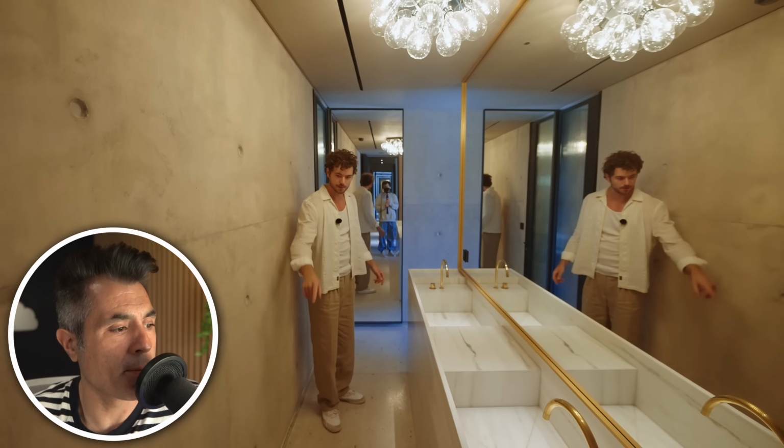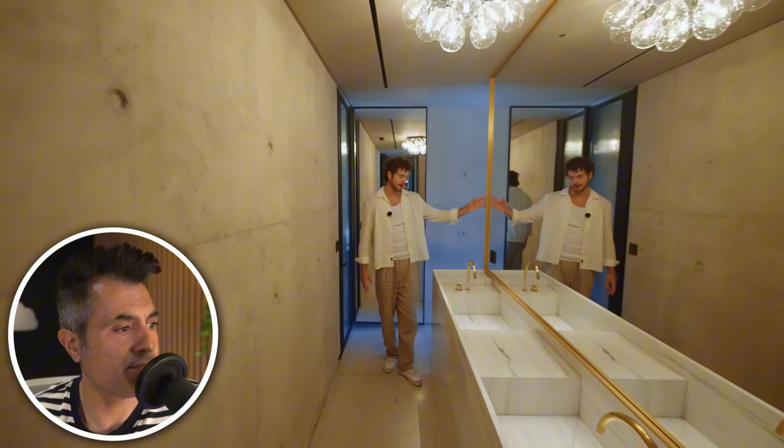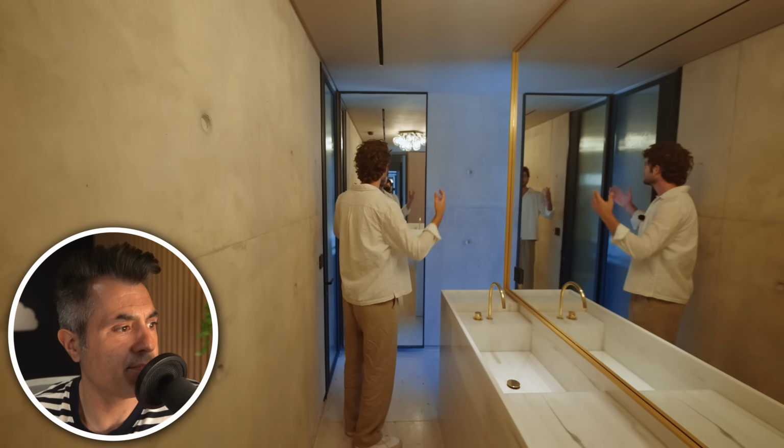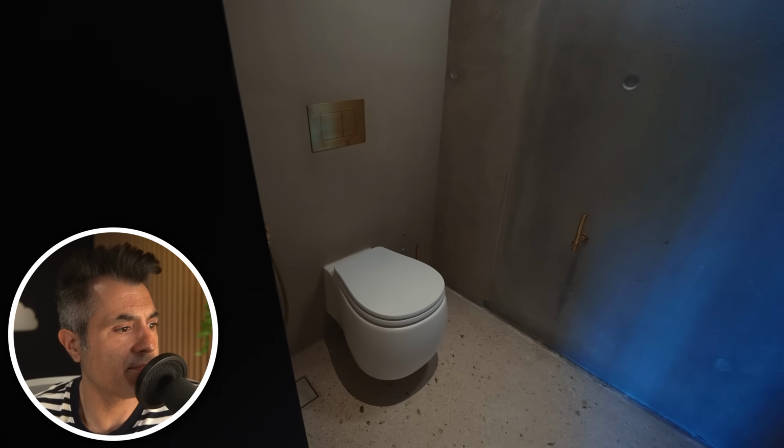Nice warm glow in here again. And the terrazzo turns from that rough to the smooth finish in here. So when you're walking around, everything's really nice to the touch. The mirror's also wrapped in more of that brass. And then behind me, we have a floor to ceiling mirror. And then just off the mirror, we have the water closet.